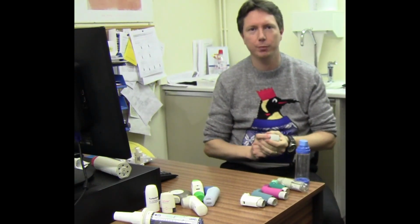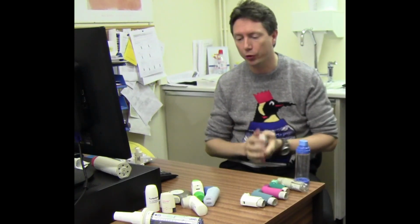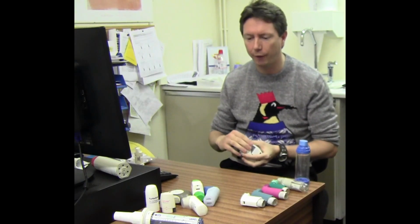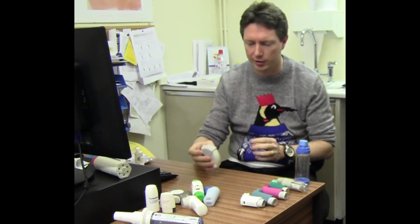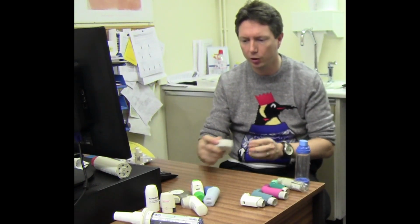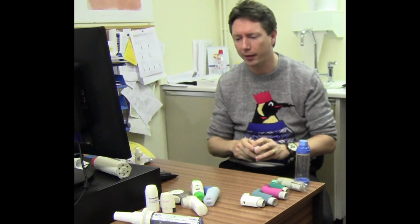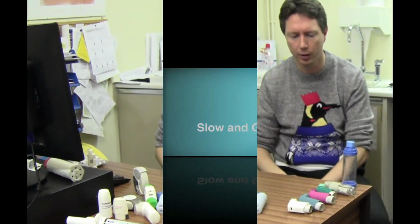Now that's quite easy for me being younger than many of my patients, but some patients find that hard, and it's important to try different devices with them to see which suits them best. The worst inhaler you can give a patient is one that they can't use properly, so work through different versions to see what suits them best. Historically, I found that patients who are younger tend to get on with the dry powder inhalers, but that's not always the case, and I think it's worth assessing patients for different types.